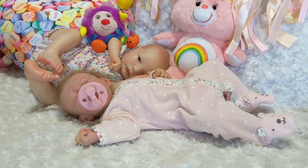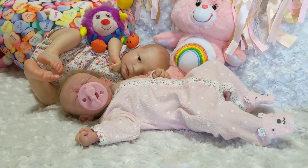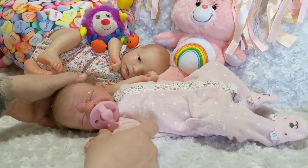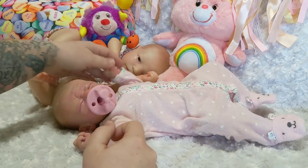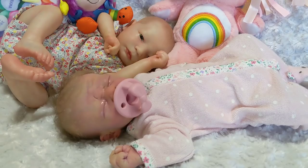So there are three babies on there right now. One from me, one from Tambry, and one from Jackie. So all babies created by each one of us. If you guys are looking for our babies, you better hurry on over there, because I'm going to tell you what, they are so freaking cute. Oh my goodness, so adorable. All right, let's dive into the haul now.